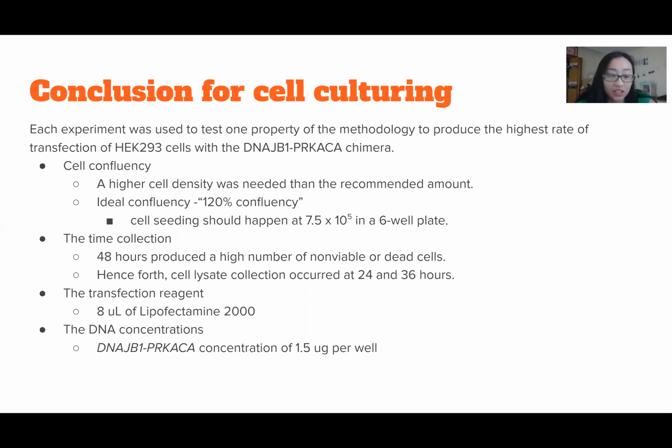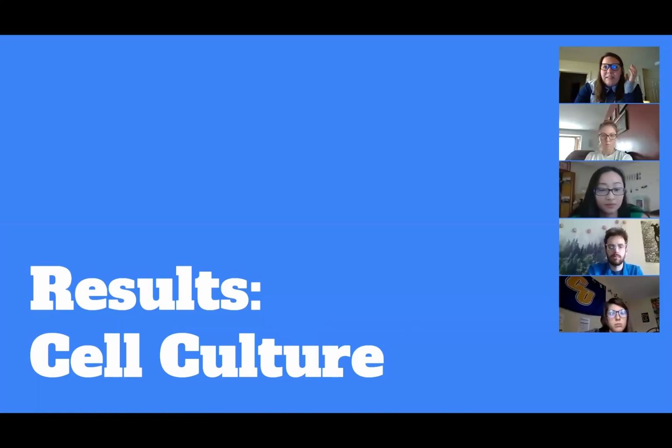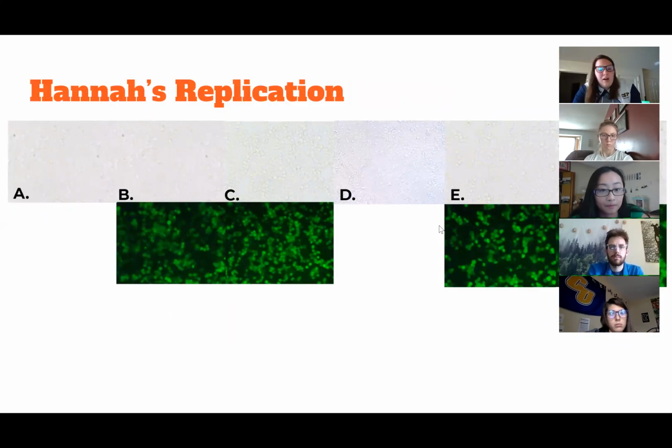we utilize it to test repeatability, and we also use the new imaging parameters to see if we can get better images. So with all of those conclusions, as you know, they were different tests. They were individualized, and so now we need to put it all together. So these were our results.